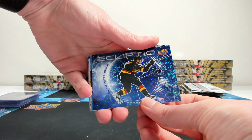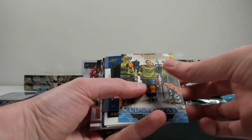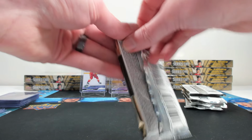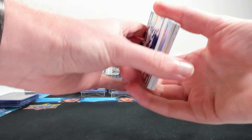Ooh, nice Sparkle of Petey on the Ecliptic. That's nice. Tyson Barrie on the Canvas and Matthew Knies on the Honor Roll. Love Petey. Love his new contract. Great deal for the Canucks. All right, moving forward.